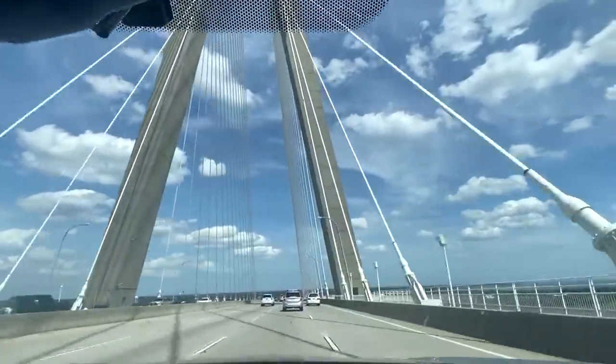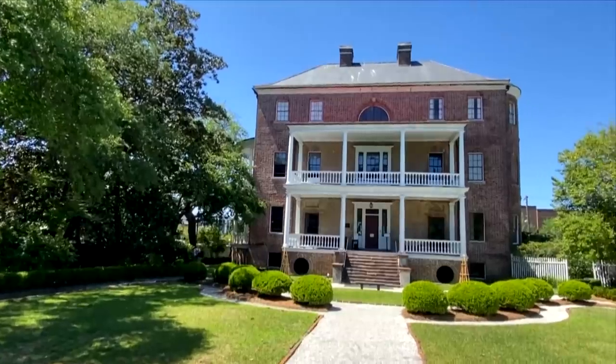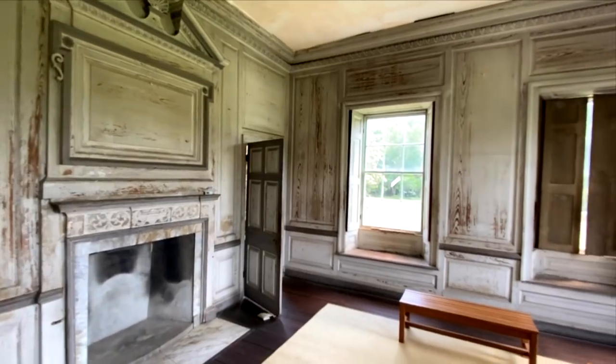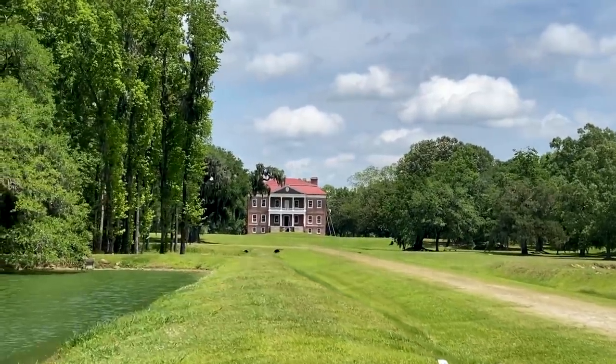Join us on our vacation where we mix business and pleasure in the holy city of Charleston, South Carolina. You know, there's nothing we love more than old homes, and there's nowhere better to see fine examples of restoration and preservation than Charleston.